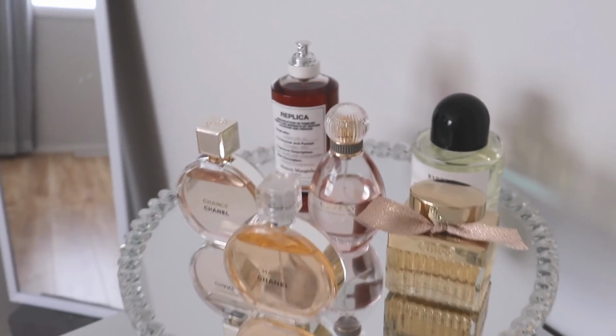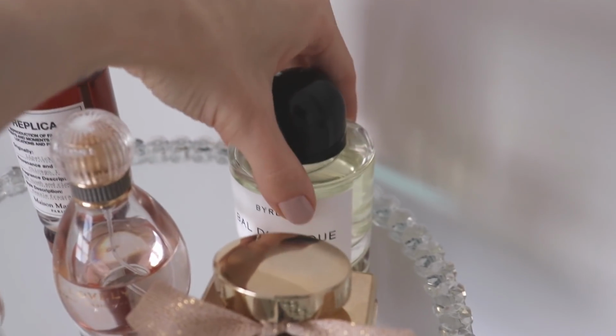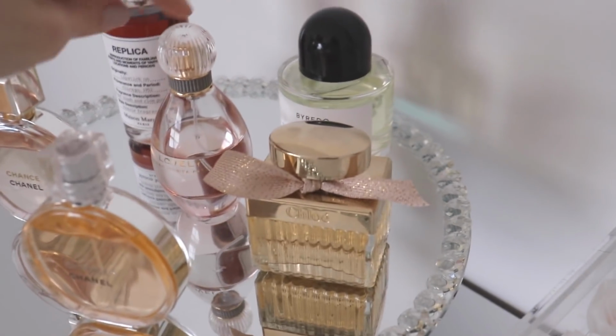And on this tray currently right now, I do have lipstick from Replica. I have Byredo Belle d'Afrique. I have Sarah Jessica Parker Lovely, which is my favorite bedtime scent.